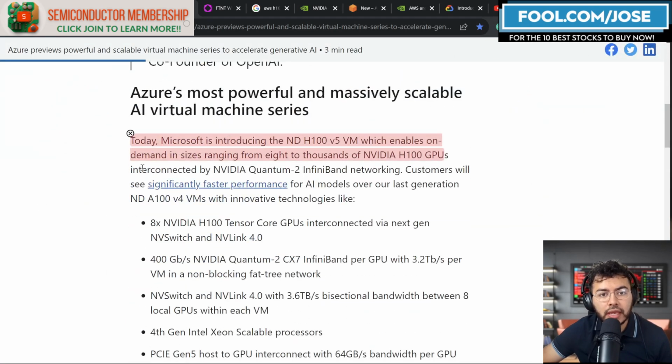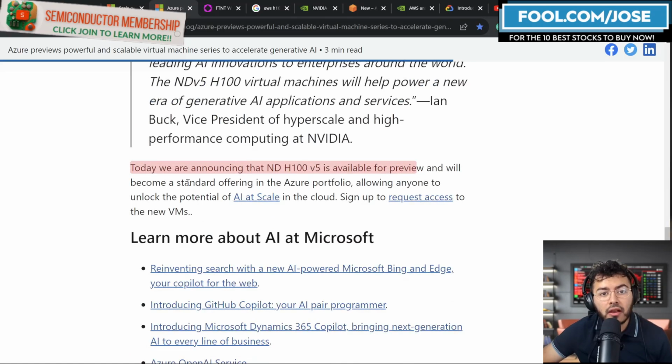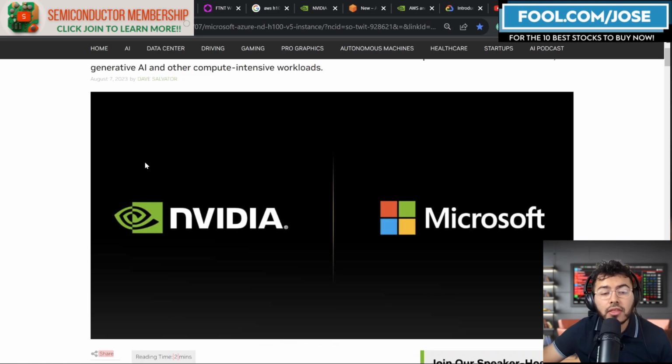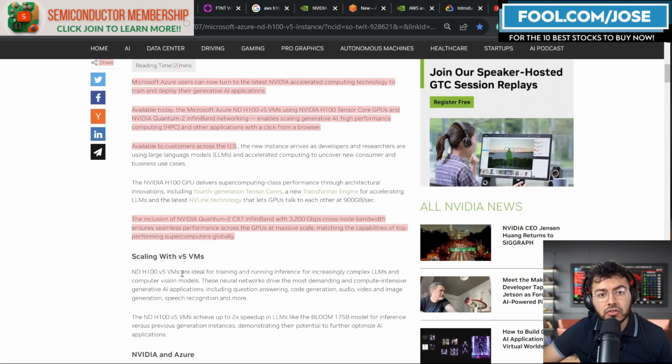This was the company showcasing that they are introducing this ND H100 v5 virtual machine, which enables on-demand sizes ranging from 8 to thousands of NVIDIA H100 GPUs. But this was just a preview, right? They do mention that on that day in March they were just announcing it, and it was available for preview. So they were testing things out. Now, the news that came out on August 7th, or yesterday, is the availability, at least in the United States. Obviously, we might start to see some of these availabilities go out into other markets.